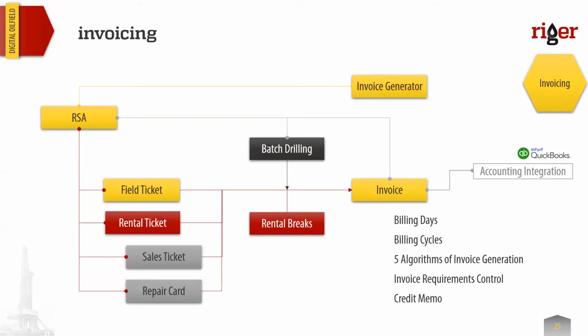To add a little bit more complexity, you also may have batch drilling invoicing, when you invoice a particular period of time for different wells under one job. We also may have rental breaks, when for some reason the job is stopped and you don't charge the client for this break. So you generate a rental break, and the invoice will automatically take these days into account and will not invoice them to the client.